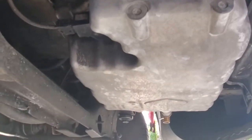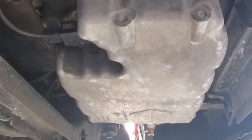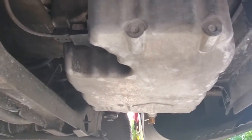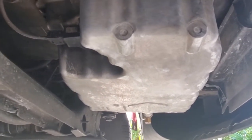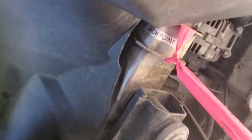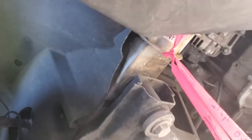Oh, by the way, see how dry that is? If you're ever shopping for a used vehicle, you want to make sure that the oil pan is dry underneath, because if it's wet, you could be looking at a serious mechanical problem. Maybe not, but I wouldn't take a chance. When I see a lot of wetness under there, I wouldn't buy that vehicle.